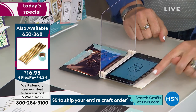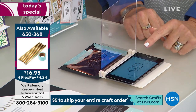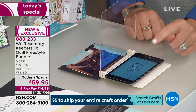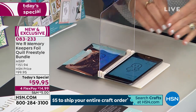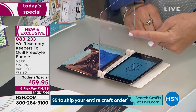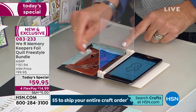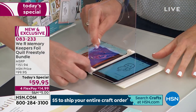So we are Memory Keepers, which actually has an Instagram page. We are Journal Reflector. It has these. It's $9.95. Shut your mouth. Yes, shut the front door. So you find an image on there, or you can use another image on your phone. It reflects into this plexiglass, reflects onto your foil. You trace it with your foil quill, with your freestyle foil quill.